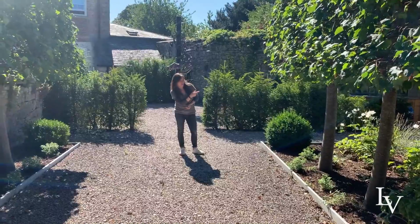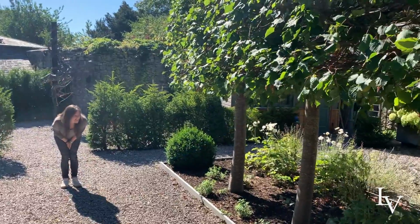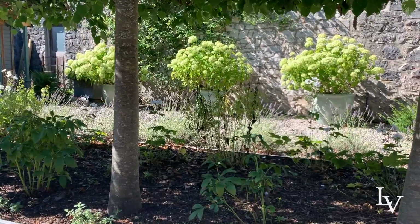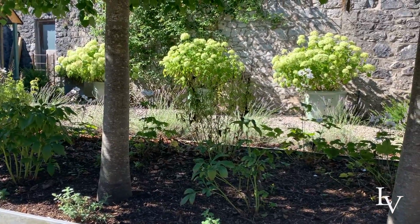Just beyond here you can see my 3 pots with hydrangea Annabelles in, so you can have a look. Have a sneaky peek. There we go. And the rose against the wall is Madame Alfred Carrier, which will hopefully cover this wall eventually.